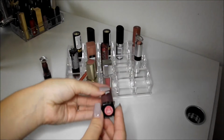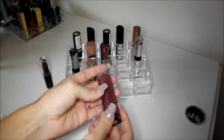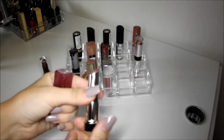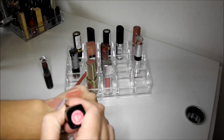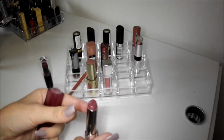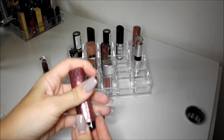Then I have a Revlon Sugar Plum. This was the Color Burst Lip Butters. I really loved this, but I got it a couple years ago. I definitely got a lot of use out of it, but this one needs to be pitched. It's old. You can see it still would go on nicely, but I want to say it's like 3 years old, and this just can't be worn anymore. It doesn't even go down, so I'm going to have to pitch this one.